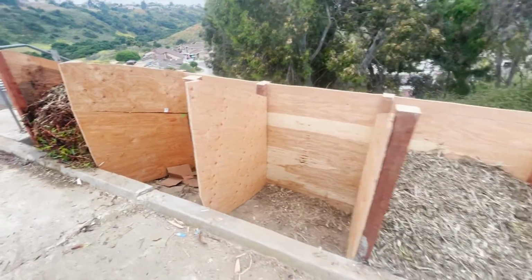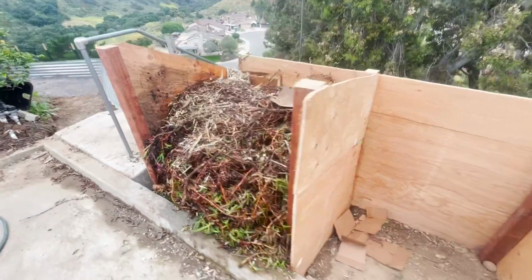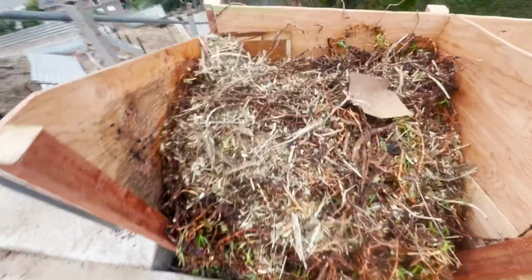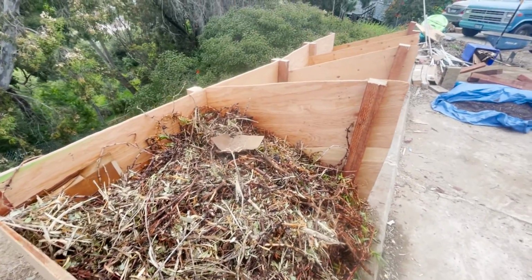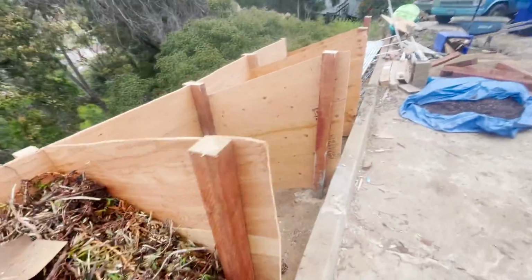So up top, just off the driveway, is the Zone 1 composting bays. This is for thermophilic composting that we're doing on site, making our own compost. And we can also keep our wood chips in one of these bays for doing mulches as well.